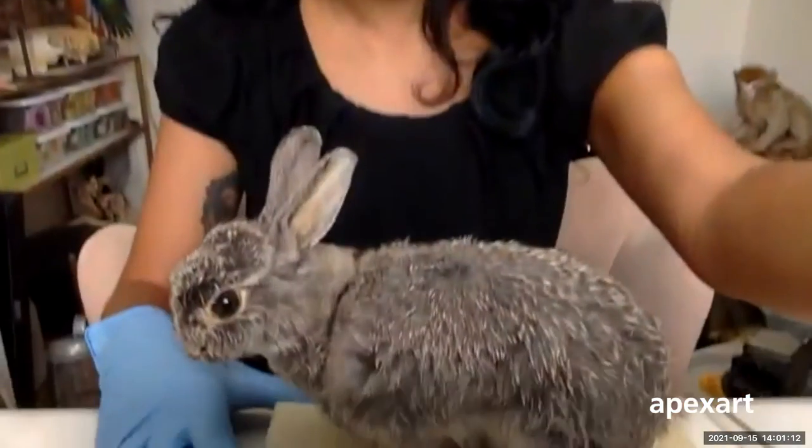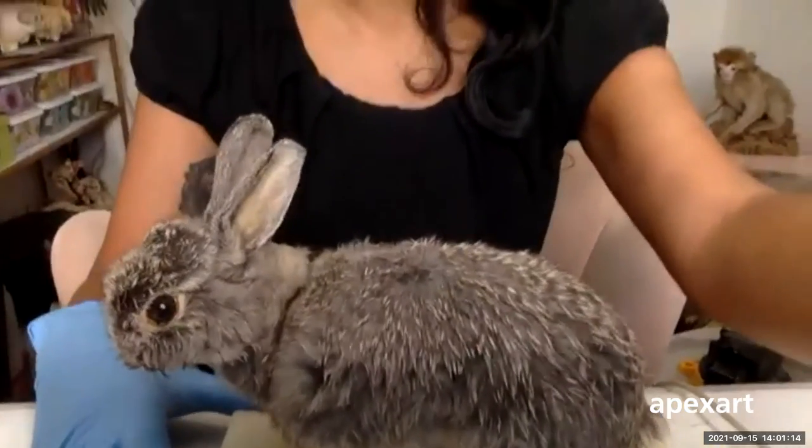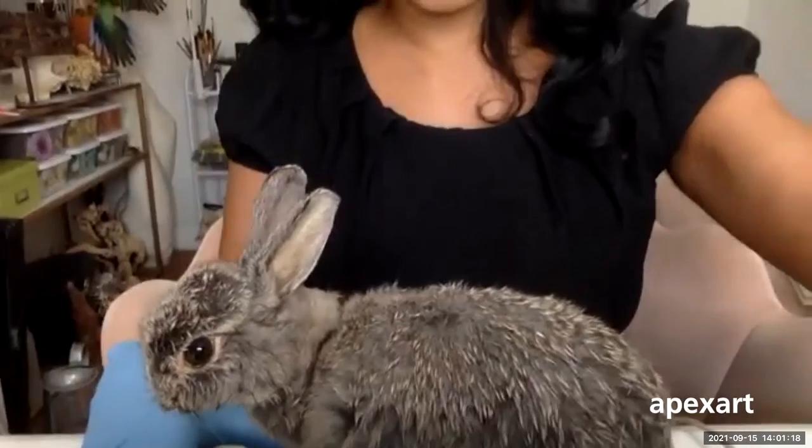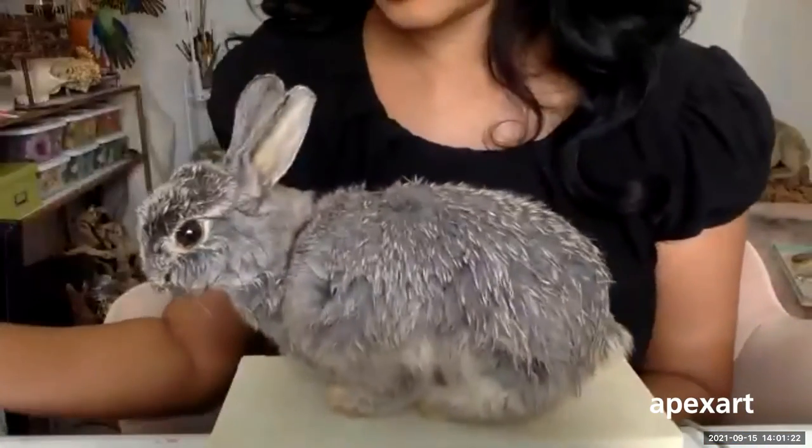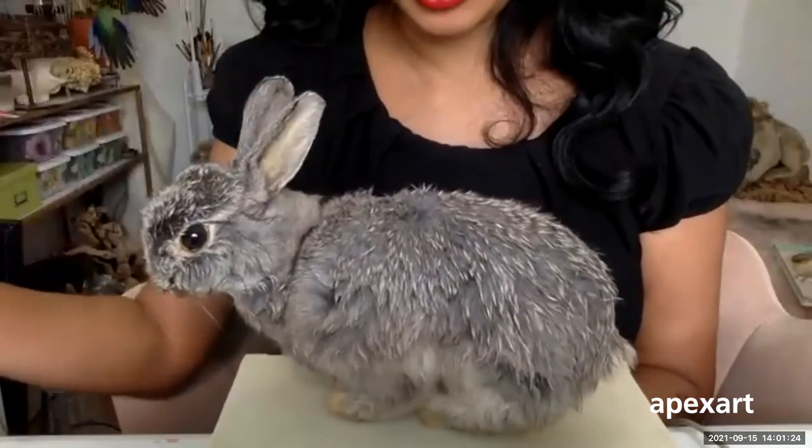So this is a little bunny I got at a flea market. You can see he's not really great taxidermy to begin with, and the fur here is kind of matted. It's not fluffy. It's just sitting here and doesn't look really great. So I'm going to show you how I would clean this and my routine maintenance of it. I'm going to get close so that you can see, and if I need to adjust the camera, just tell me and I'll do that.